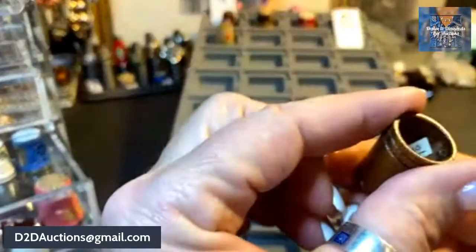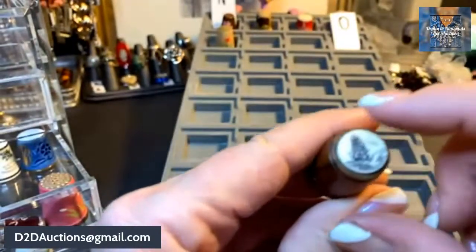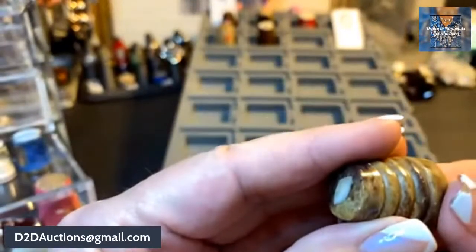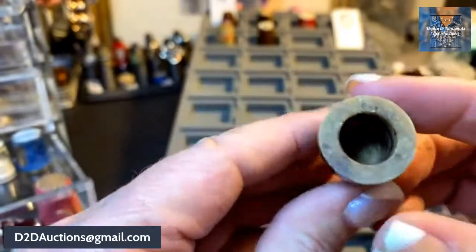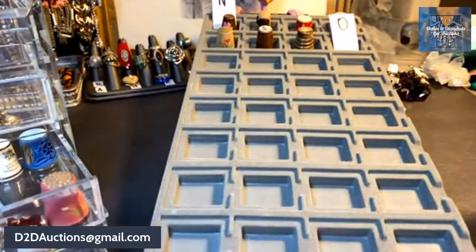This one looks like a scrimshaw. It says $12 on the inside. Looks like a little scrimshaw ship. We're going to put that on O2. This is stone. Looks like mother of pearl in there. We're going to put that on O3.